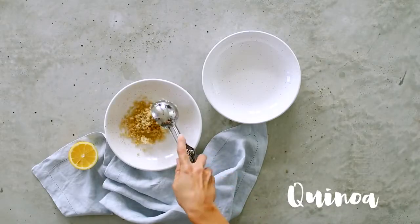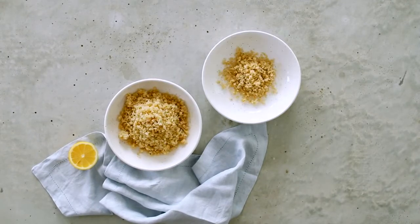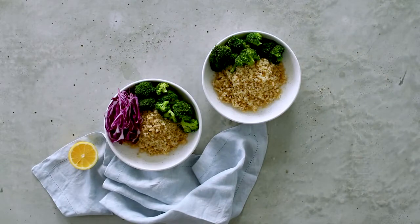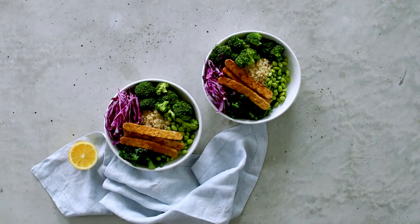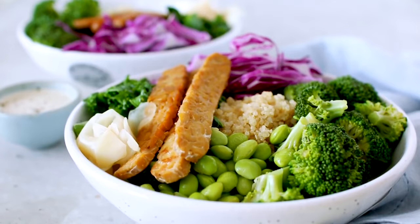To the base of this Buddha bowl, we're gonna use some pre-cooked quinoa. I always like to cook up some type of grain at the beginning of the week during my meal prep. Add your broccoli, finely shredded red cabbage, sauteed kale, edamame, tempeh, and then for garnish, I have some pickled ginger that works really well with this combination, and then just drizzle on your tahini dressing.